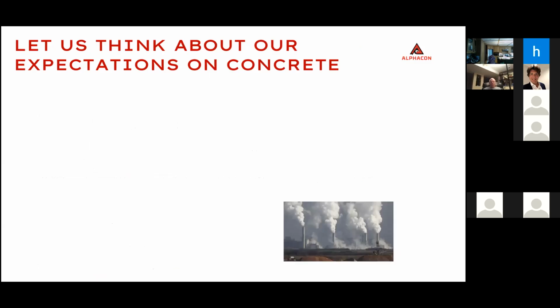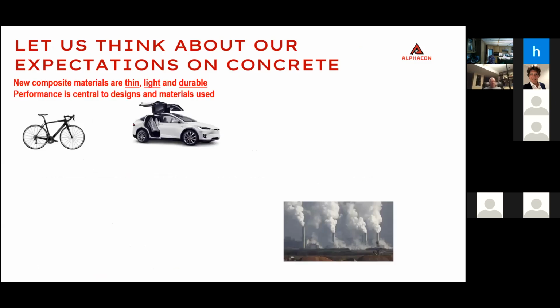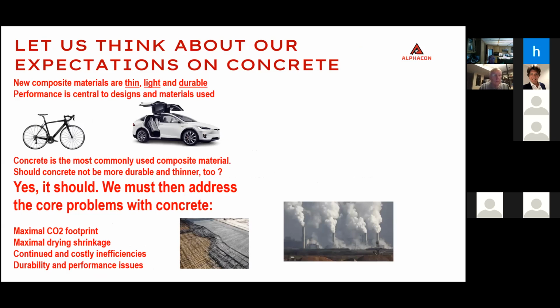So starting with the history and overview of concrete, we have to ask ourselves, why do we do this? Well, it's very simple. Concrete is the most widely used composite material in the world. And yet, it is still very difficult to find thin, light, and durable concrete, just as you would find at the crux of the design of any composite. And these composites are everywhere in our daily life. And it seems that concrete, on the other hand, hasn't gone through the improvement curve that has been observed for other composites.